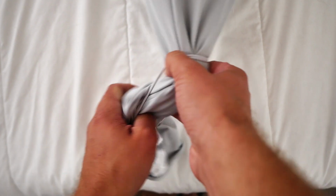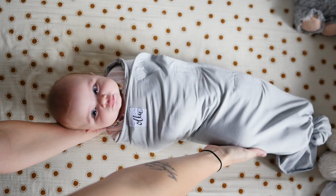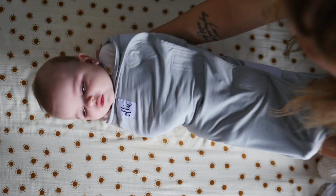Another option you have with the Velcro design is changing diapers without having to undo it all. It's as easy as untie and pull up. You guys, we use this on a daily basis and could not be happier.